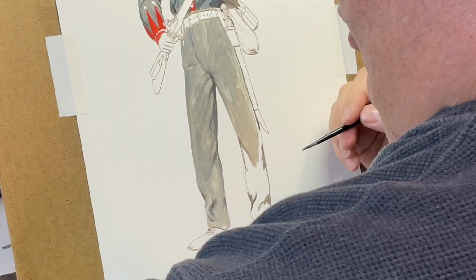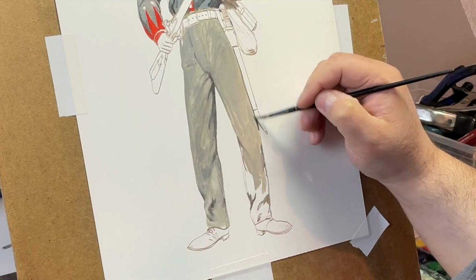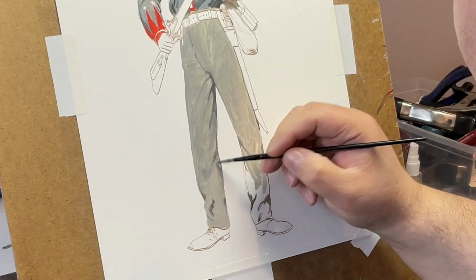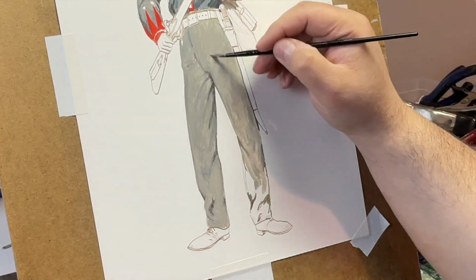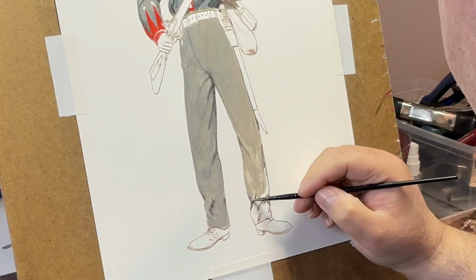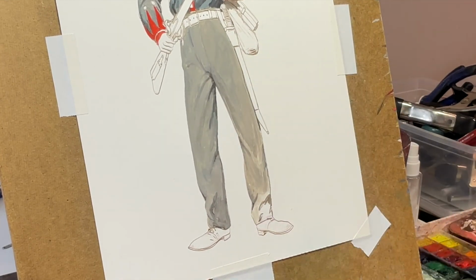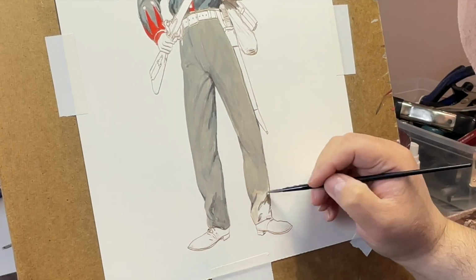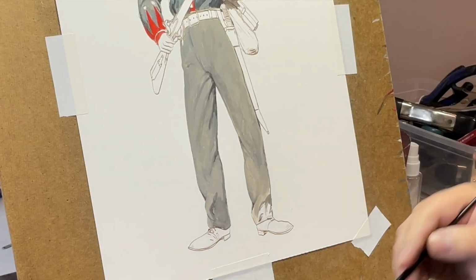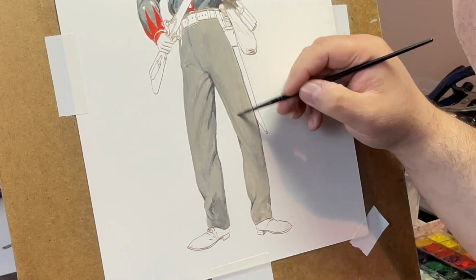I also find that with gouache, in some cases, if you make a mistake, you can just take a damp piece of paper towel and literally just wipe it right off of the paper, and usually it'll get most of the paint off. Sometimes you might have to go over it again with another layer of paint or cover it up with white if it's in a white area. But for the most part, gouache is very forgiving and very versatile for creating a figure study like this, or basically just anything that you want to paint. It's a great medium to work in.